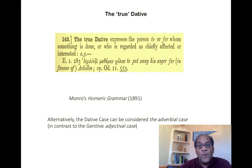Okay? So, moving to the dative case. The true dative expresses the person to or for whom something is done, or who is regarded as chiefly affected or interested by the action. Okay, so, to put away his anger in favor of Achilles. Achillei metemen kolon. Okay, kolon is anger. Metemen is to put away. To put away one's anger for the good of Achilles, okay? Achillei is a third declension dative, okay?